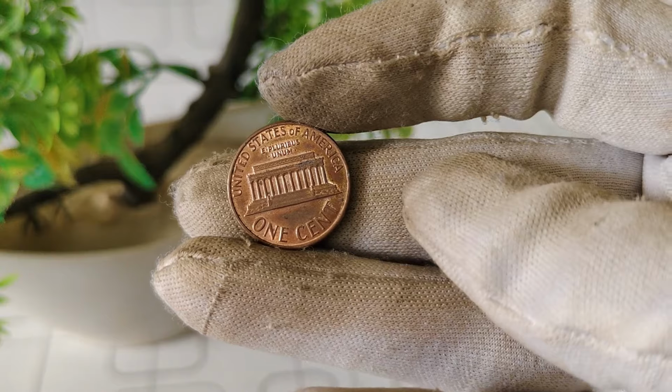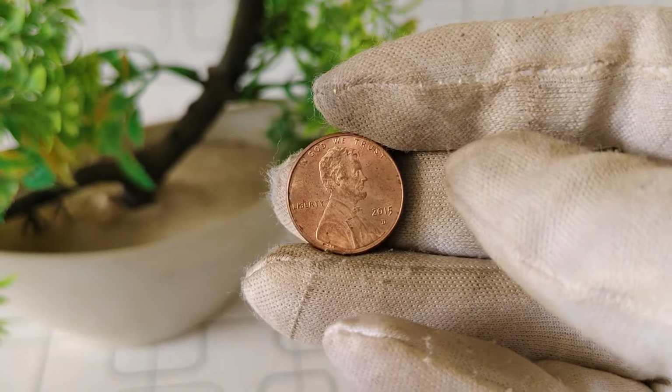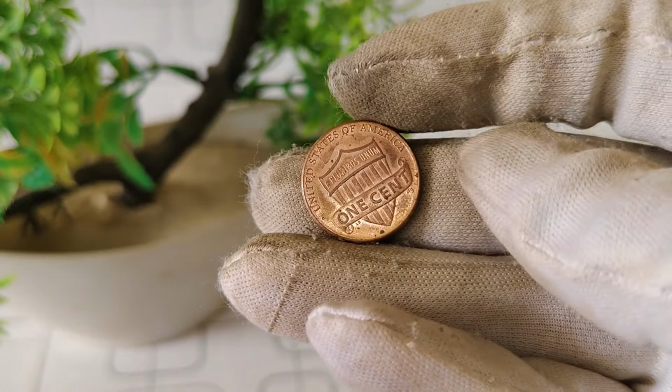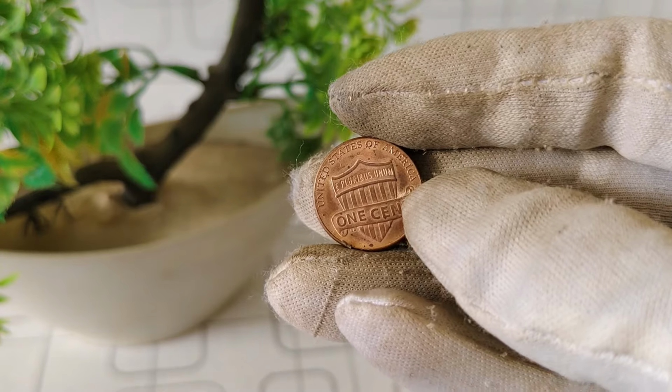Today, we're diving deep into the fascinating world of numismatics, exploring the value and worth of the 2015 D Abraham Lincoln 1 cent coin. Join me as we uncover the story behind this iconic piece of American history.